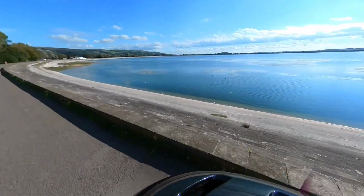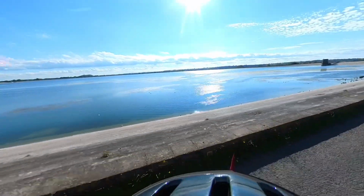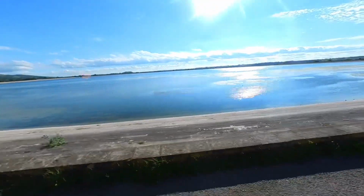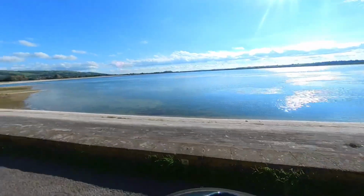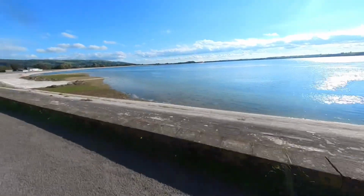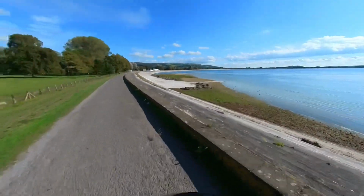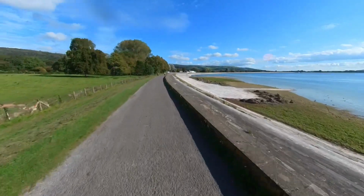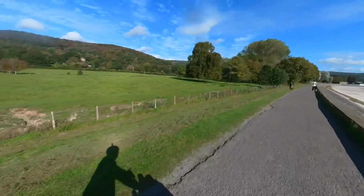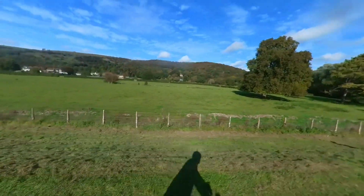So here we are then at Cheddar Reservoir. The last time I came by here, the water level was almost at the top. Like Derwent when I was out there the other week, the video of that, if you've not seen it. But yeah, like Derwent, the water level is very low. We've had a much drier summer than I realised.